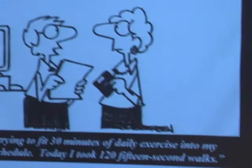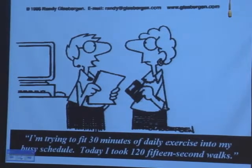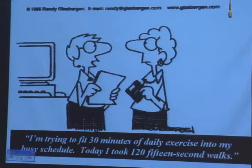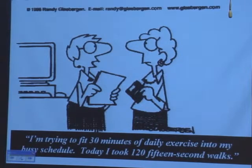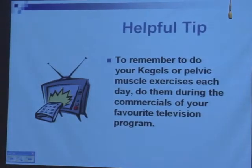So this kind of schedule would work. I'm trying to fit 30 minutes of daily exercise into my busy schedule. Today I took 120 15-second walks. Now, not so good for your heart if that's what you're working on and strengthening, improving, but this kind of a schedule for doing your Kegel exercises would be ideal.